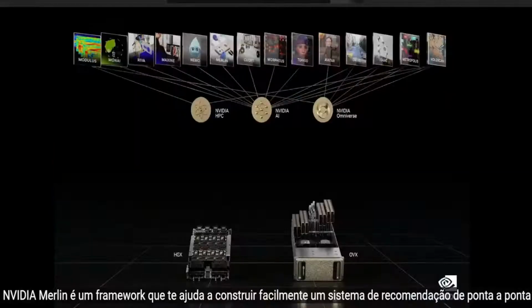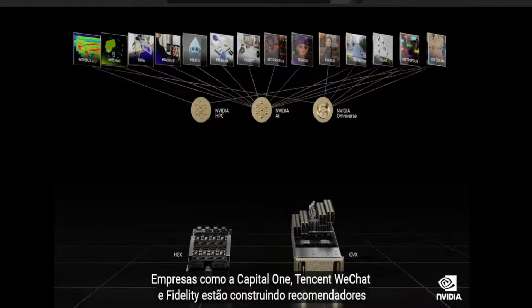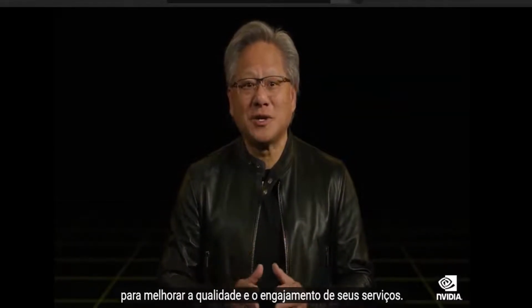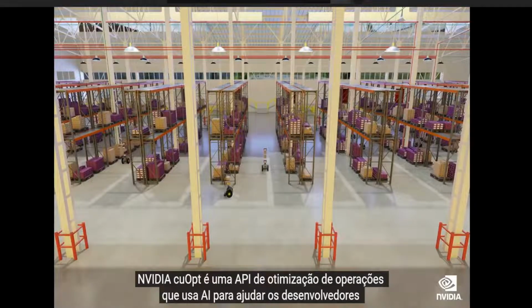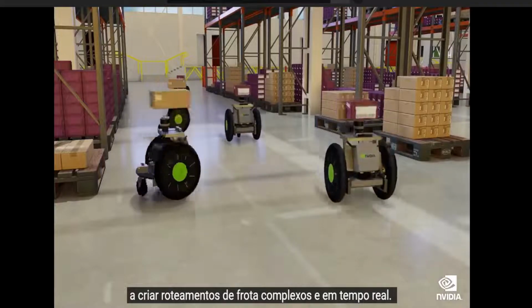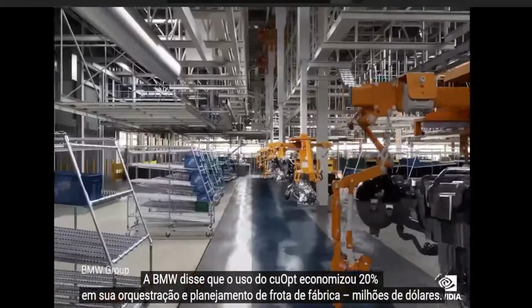NVIDIA Merlin is a framework that helps you easily build an end-to-end recommender system that is performant and scalable. Companies including Capital One, Tencent WeChat, and Fidelity are building recommenders to improve the quality and engagement of their services. NVIDIA cuOpt is an operations research optimization API, using AI to help developers create complex, real-time fleet routing. AT&T, BMW, and Domino's are using cuOpt. BMW has said that using cuOpt has saved 20% on their factory fleet orchestration and planning, millions of dollars.